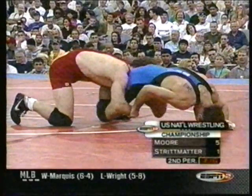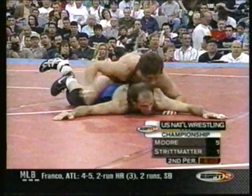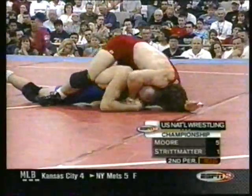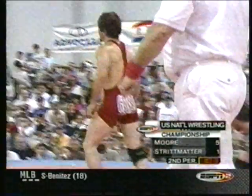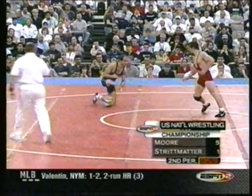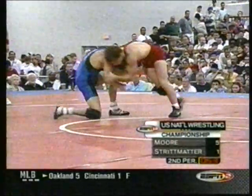I think Teague's just a little too physical for Stripmatter at this point. You know, Stripmatter, again, he's young. He's just getting out of college. He's going to have a great future, but I believe right now Teague Moore is certainly much too physical for Stripmatter at this point. Teague Moore cut his teeth, so to speak, in Pennsylvania. That's where he grew up, but then he went to your old alma mater, Oklahoma State, and had a lot of success down there. NCAA champion, fabulous career at Oklahoma State.